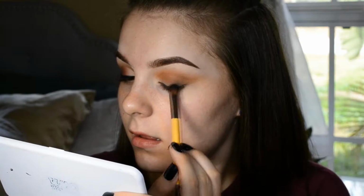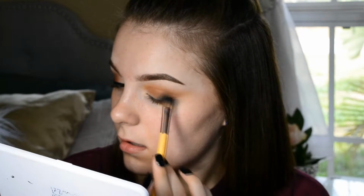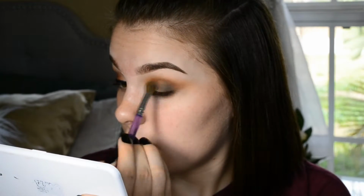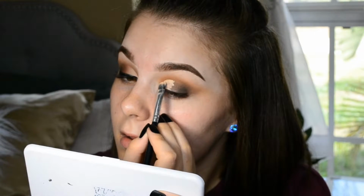And then I'm just going to be grabbing the same palette and that black shade with a different brush. I don't remember what this brush is called, but it's just a flat, fluffy brush. And I'm just going to be packing that on the outer part of the eye, and also taking a clean brush and blending that out. This is actually, I think the brand is called Wilton, and it's a cake company, and I saw this brush and I was like, yeah, I'm going to use that for makeup, and it's so good, it's so bomb. And then I just took that black clean fluffy brush and blended everything out.